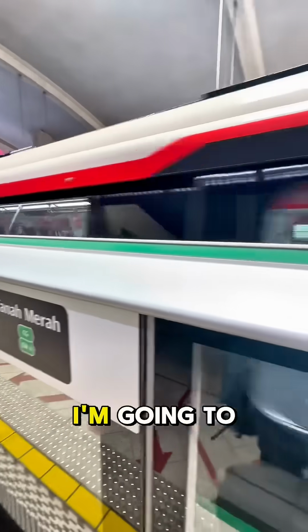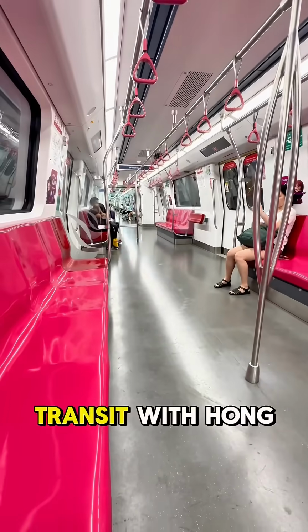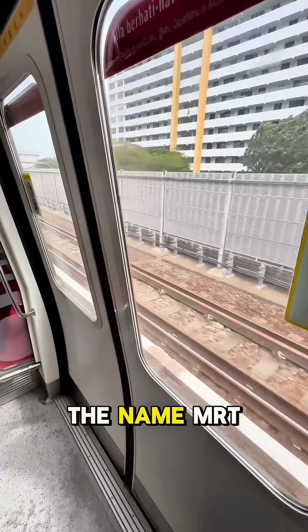In today's video, I'm going to be comparing Singapore's MRT train system, or Mass Rapid Transit, with Hong Kong's MTR, or Mass Transit Rail. Okay, first up, the name.